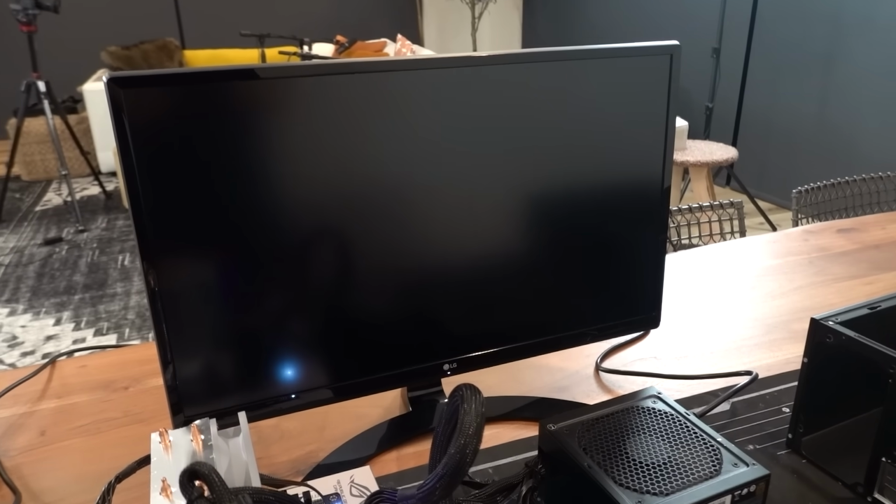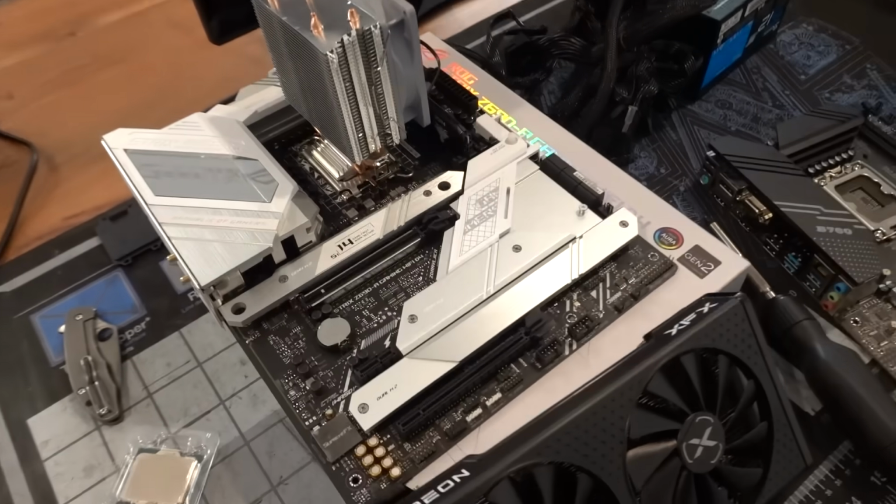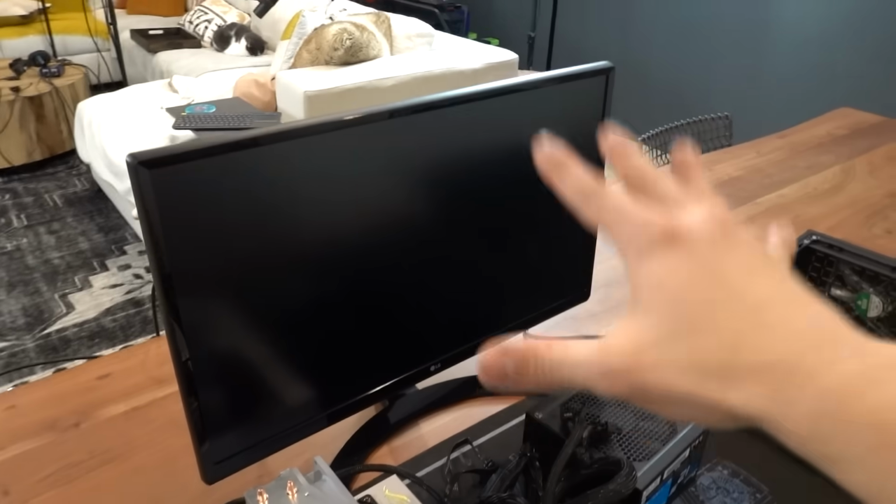Da-dun, da-dun, da-dun, da-dun. Oh, shit. I think we killed the board. Okay, this is not good. This is not good. I tried a different graphics card. I tried clearing the CMOS. We are still not getting a video signal.